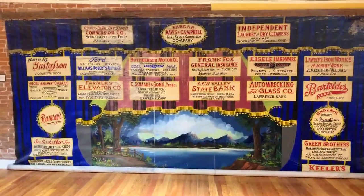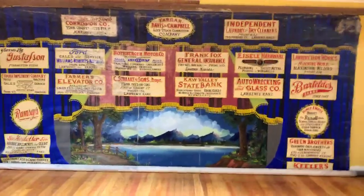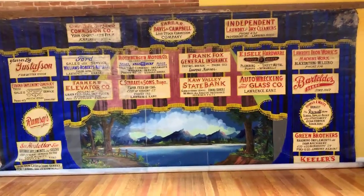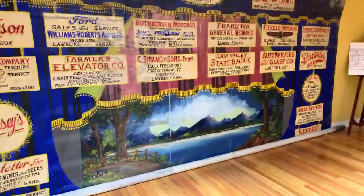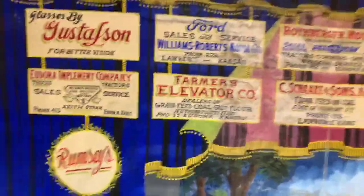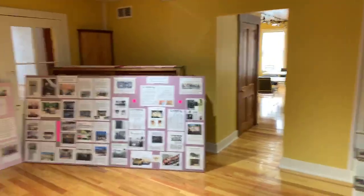This is the Hesper Curtain. This hung at the Hesper School, just south of Eudora. It was made about 1938, and it shows a lot of the different businesses in the Eudora area at the time. And some of these businesses are still there, like Kaw Valley Bank, for instance. And Jim Harris was nice enough to find this at an estate sale and give it to our museum several years ago. They tore down the Hesper School in the 1960s. They stopped having classes out there probably in the 1950s. And so this part of our building is one of the oldest parts of our building.